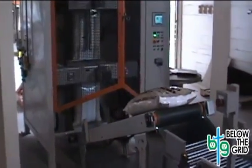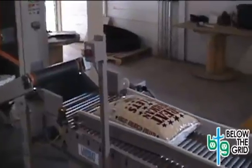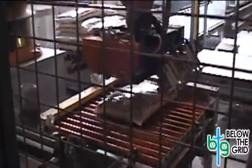Next, the pellets are loaded into bags. Once the bag is full, it is weighed to ensure each bag weighs exactly 40 pounds. The bag is then moved to the loader.